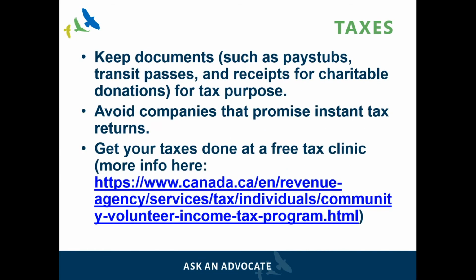When it comes time to file your taxes, we have a few tips to make the process smoother for you. It helps to keep any documents you need for your taxes as you gather them throughout the year. Keep things like pay stubs, receipts for charitable donations, and receipts for monthly transit passes in a safe place so you have them ready when it comes time to file your taxes.